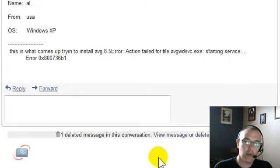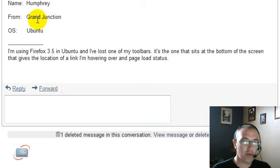Al, probably the best thing to do in your case is to completely uninstall anything you've done with AVG, and you can also search on the AVG website for a removal tool to make sure everything is gone, and then try reinstalling from scratch one more time. Humphrey, what you're looking for is what's known as a status bar. Click View from the menus, and then just make sure there's a checkbox next to status bar, and you'll get your little status bar back at the bottom of the screen.